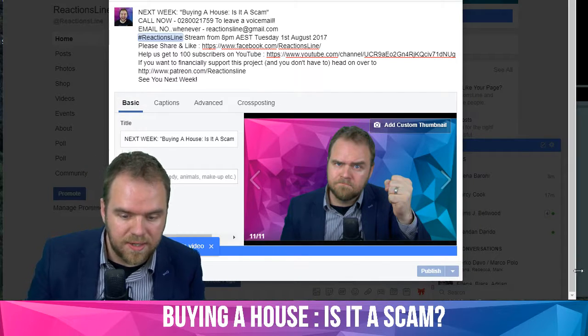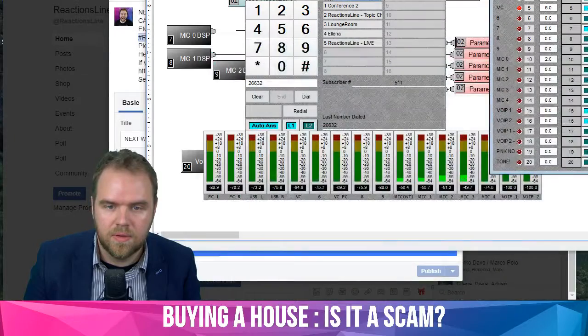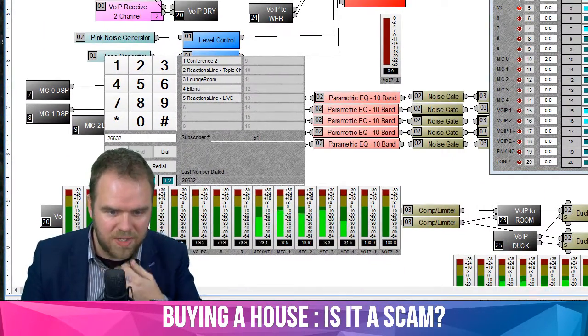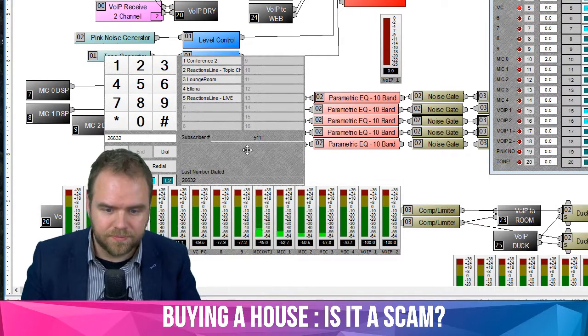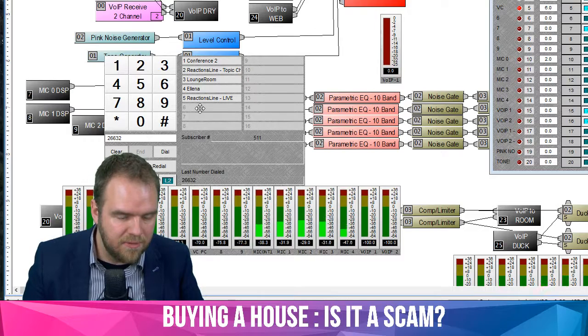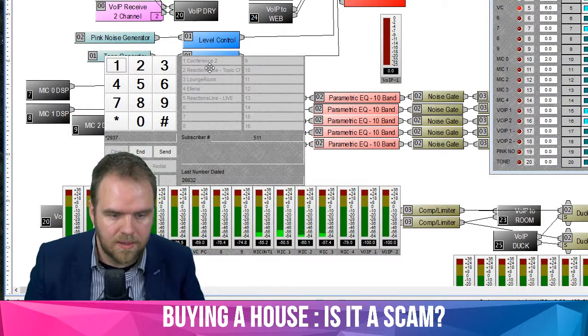The next thing I need to do is jump into my Biamp Audio. Had this one for quite a while, which is awesome. It's quite a ridiculous file. Multiple mics and stuff here. I now need to record the topic for next week, so you should be able to hear this. Yes, yeah.